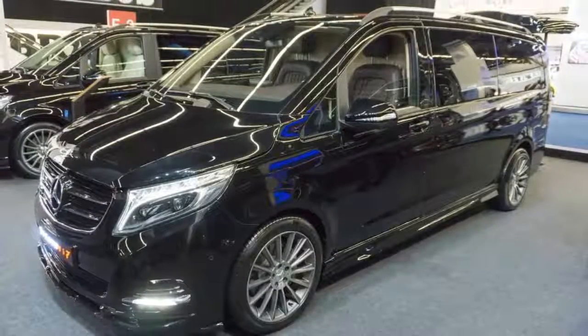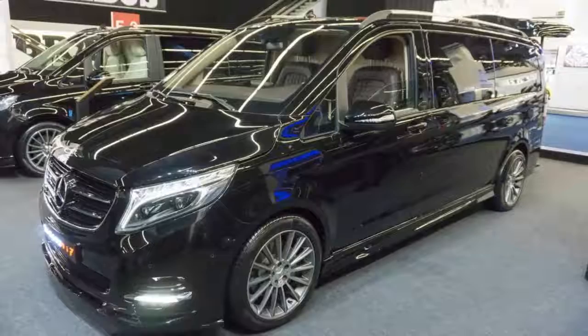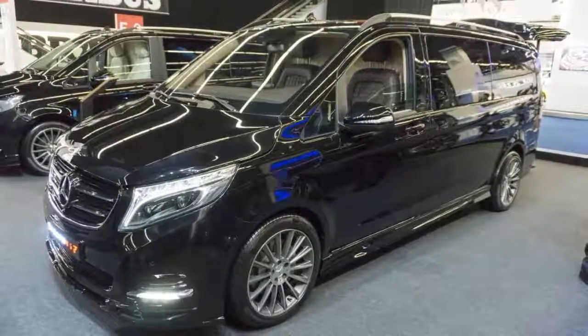The Divine Ross is built on a Mercedes-Benz V-Class van platform, a much more manageable size than the larger Sprinter van.